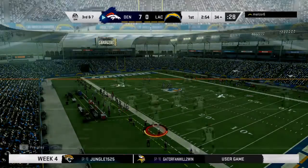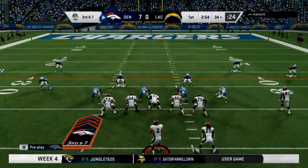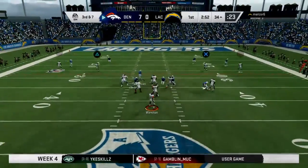We had an expression when I played. It was called break on it. Every time the quarterback puts the ball in the air, break on the football. Go make a play and accumulate those interceptions.